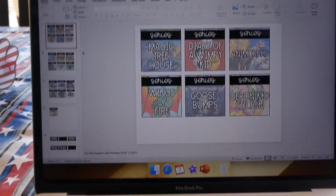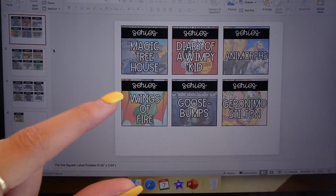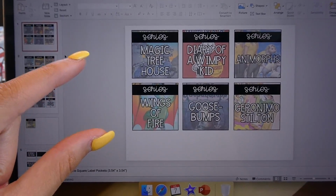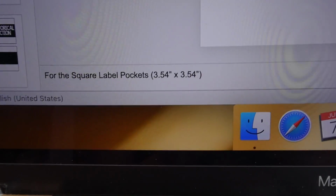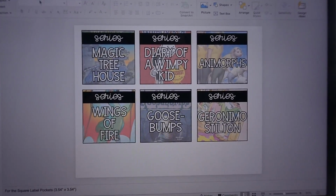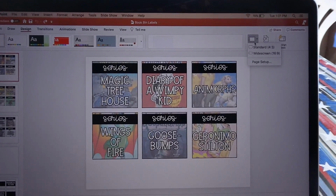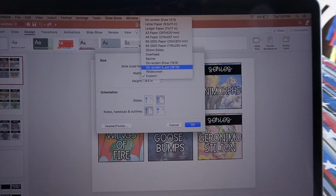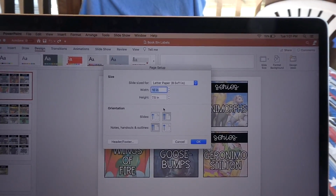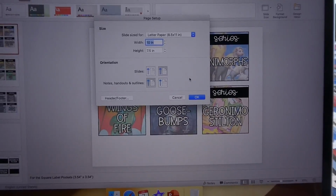So right now I'm gonna jump in to show you guys how I made those book bin labels before I forget. Here are the book bin labels that I made. I got this template, the squares from Teachers Pay Teachers, to have the exact size of the Target adhesive labels. Just remember 3.54. How I messed up though when I made them too small is because I forgot to format, this is very important in PowerPoint, the slide size. You're gonna go to slide size and go to page setup and go to letter paper. This is gonna make sure that everything you design is gonna fit on the letter paper and it's gonna be the exact size. It's not gonna have to scale or anything.